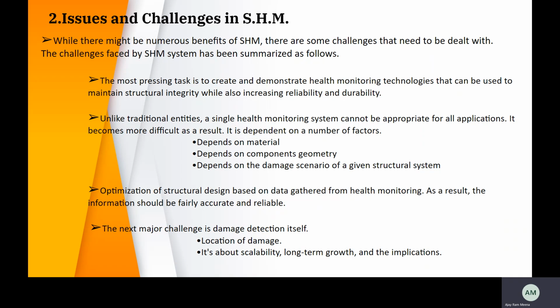The next challenge is the optimization of structural design based on the data collected from the health monitoring system. As a result, the information should be fairly accurate and reliable. The next major challenge is damage localization itself. Damage to the structure as a whole can be identified but cannot be precisely located at each individual member. That is the most important challenge.